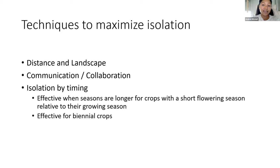Using the landscape to your advantage can work pretty well. It kind of depends on what your topography looks like. But for example, if you're working with a wind pollinated crop like corn, and you have a sufficient wind buffer or some kind of a wind break in between varieties, that may be enough to prevent cross pollination. If you live in a city and there's a lot of buildings surrounding your small garden, that may also be enough to increase your isolation without having to increase your distance.